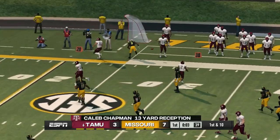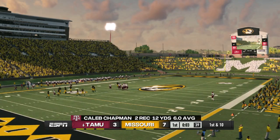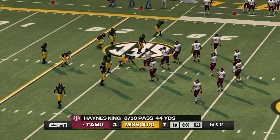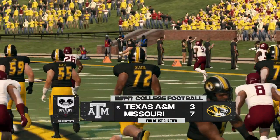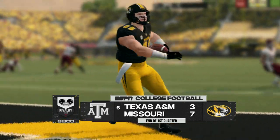Stays in bounds to make a nice catch. I'm sure the defense thought he came up short. You know, sometimes the officials' judgments can have a big impact on a game. Somebody hit the upset alert button because this one looks like it just might be heading in that direction. 7-3, Tigers.